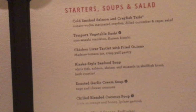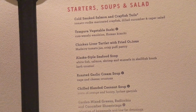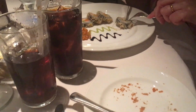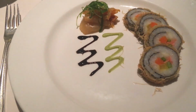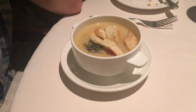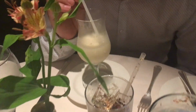Dinner again. Mum's thinking about vegetable sushi, but it says emulsion. Isn't that paint? Mum's having paint sushi. Mum's trying vegetable sushi. And me too. Don't know what Max has got. What you got? Garlic cream soup. Dad's got pretty much a smoothie.